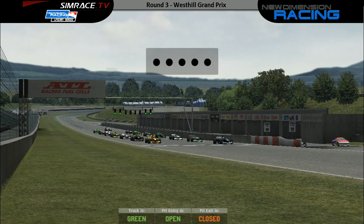You'll get a notification. 5 seconds till start lights. They will come on 1 second at a time. When all 5 are out, there'll be a pause between 2 and 5 seconds. They will go out. 4 lights, 5 lights, ready for the start. And it's away we go.